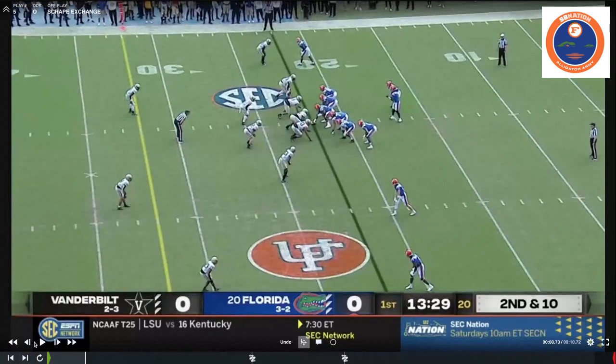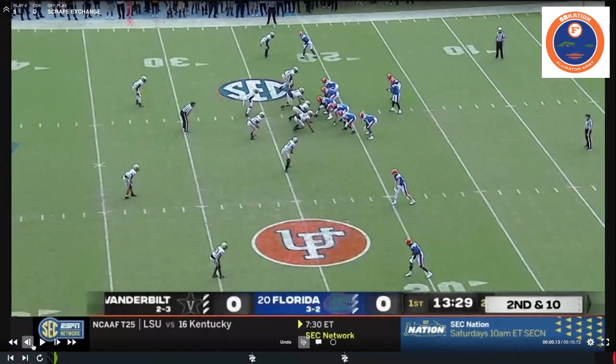So let's check out the offense. This is one way, I think. This is second down, first drive of the game for Florida. This is how you're going to see people defend Florida, I think, a lot in the backside of the run game. And you've got to take advantage of it. So to the read side, let's zone read, right?